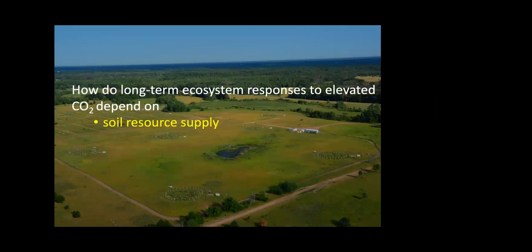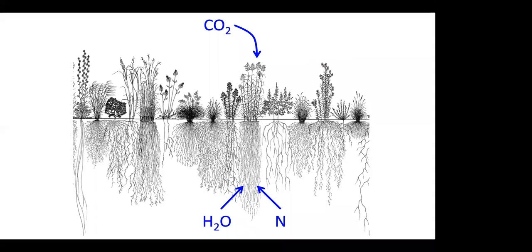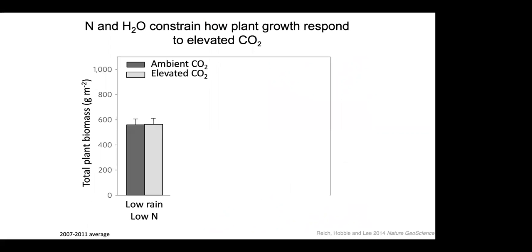So my first question then that I'll address is, how do long-term ecosystem responses to elevated CO2 depend on soil resource supply? And so we might expect interactions between CO2 and other resources because plants require a diversity of resources. And indeed, this idea that nitrogen in particular would constrain response to CO2 has been around for a long time. So what have we seen in terms of interactions between CO2 and nitrogen and water?